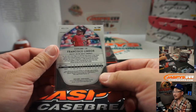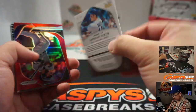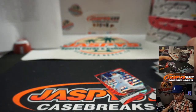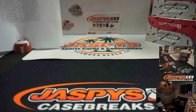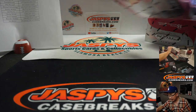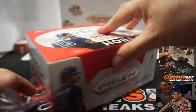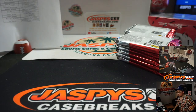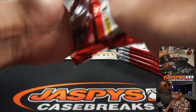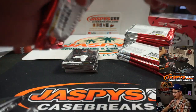The Lindor Checkerboard for Rick T. That's the 75. Anthony Rizzo to 99. I don't know what those are supposed to look like, but well, good. But Aaron Judge is a nice autograph too. Should be well worth the wait. Two boxes to go. This actually went a little bit more quickly than I thought. It should be about a 35-40 minute break.